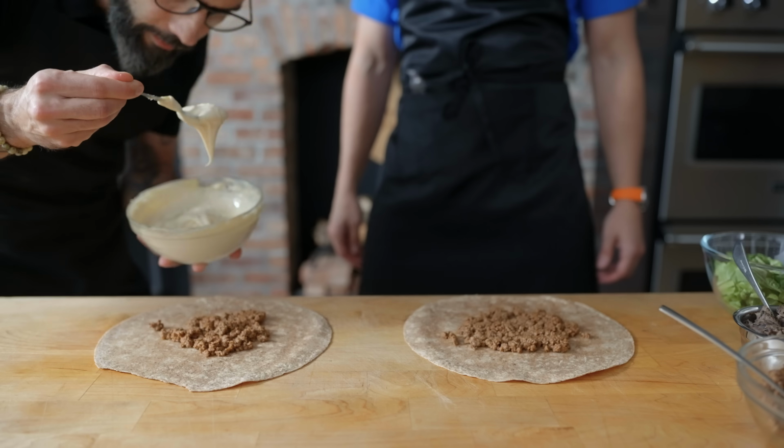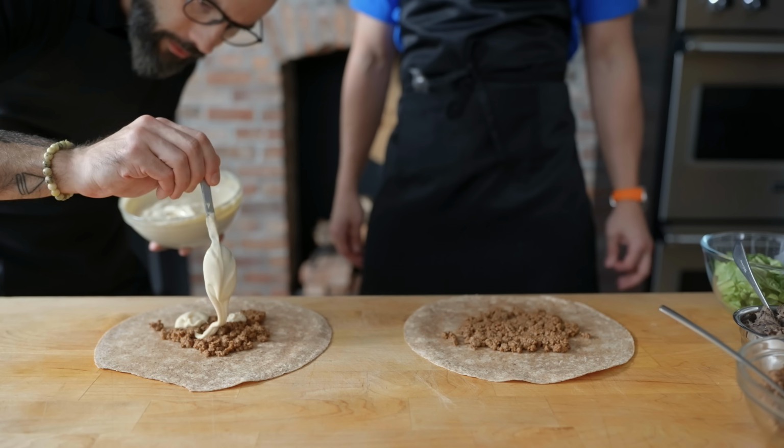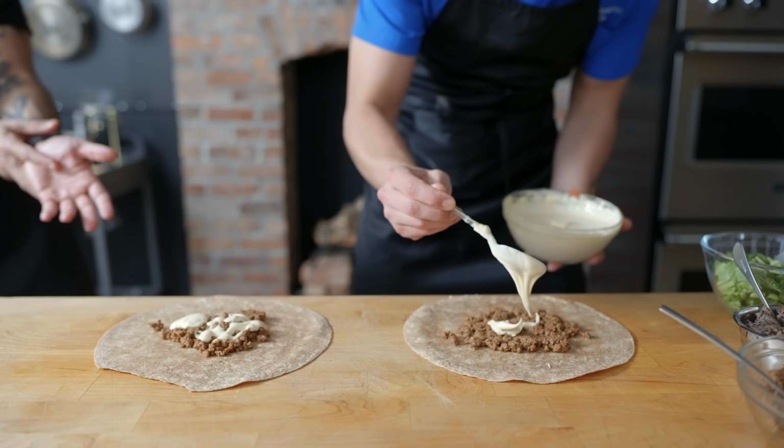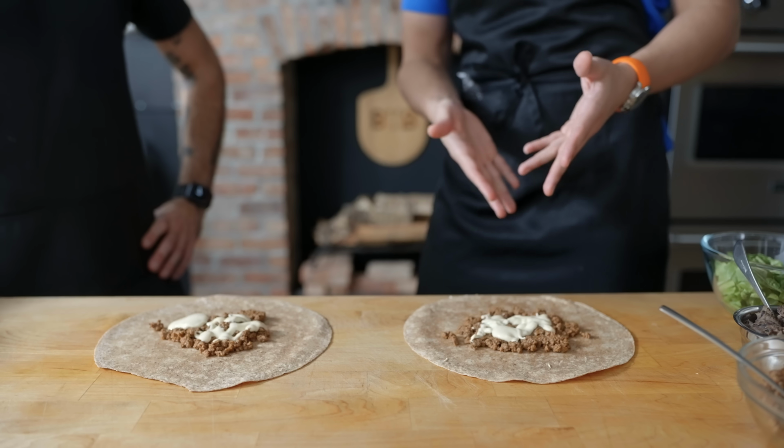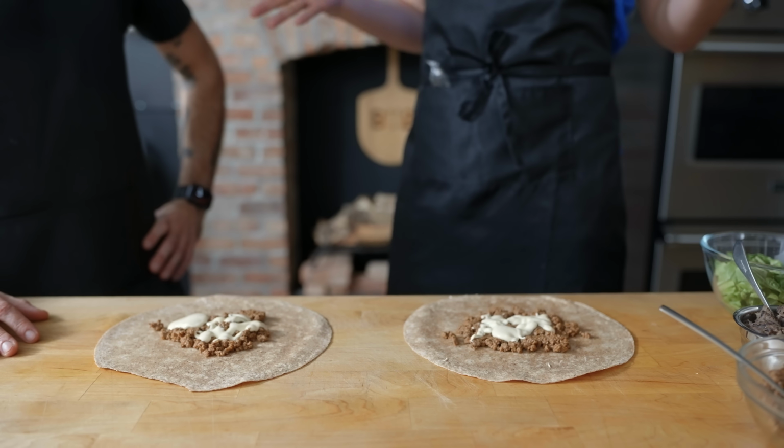That's very smart. On top of that, we're gonna do some of our queso. And it's real cheese sauce made from butter, flour, skim milk, and cheese. And these are whole food, natural ingredients. Yeah. This isn't a paste made with 35 questionable lab quality ingredients.